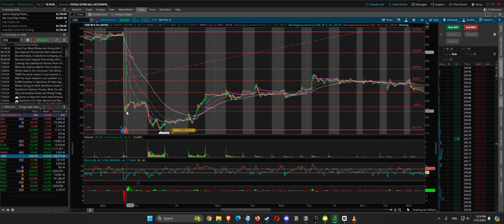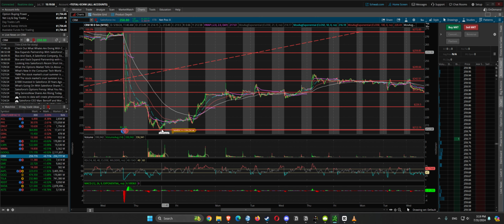So after earnings, the first day after earnings, it's just down. Trading below VWAP. And by the next day, it was already recovering, and it had, so this was the low of aftermarket. It didn't break that low.